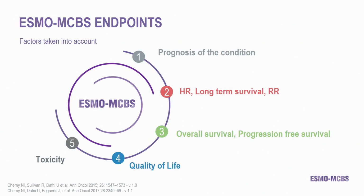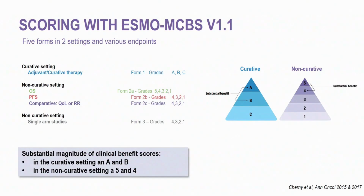These are the endpoints used in the scale. Very classical, what you would expect. Prognosis of the condition, hazard ratio, long-term survival, response rate, overall survival, progression-free survival, quality of life, and toxicity. There are 5 forms, and we score in 2 settings, namely the curative setting and the non-curative setting. In the curative setting, an A and a B, and in the non-curative setting, a 5 and a 4 is considered to be substantial benefit.